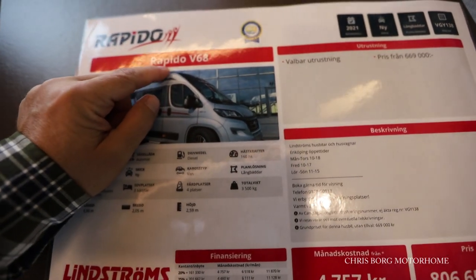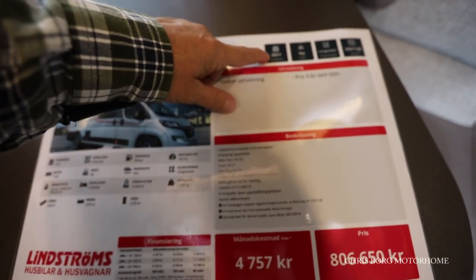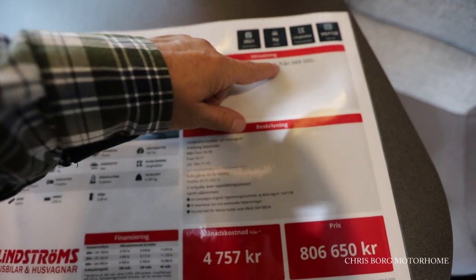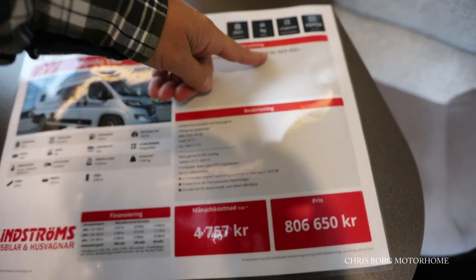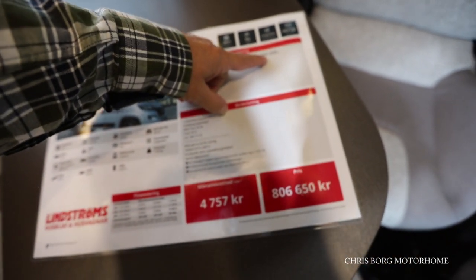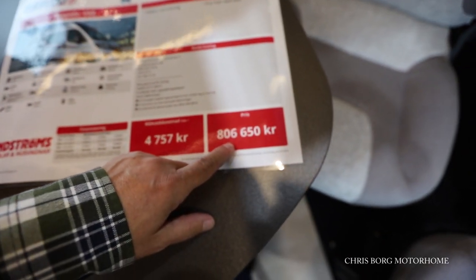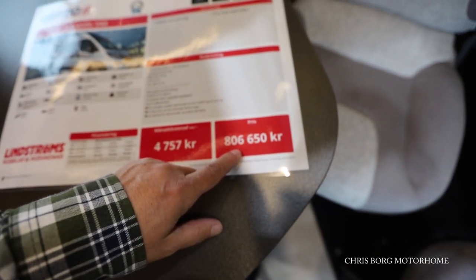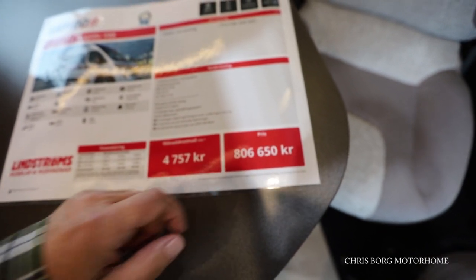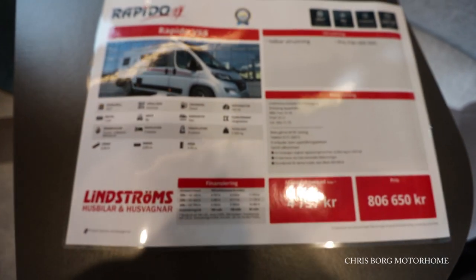So this is the Rapido V68. It's the 2021 model. And the price is from 669,000, the base price. And this one is sold for 806,000 Swedish crowns. That's maybe 77,000 euros.